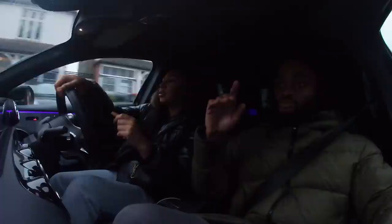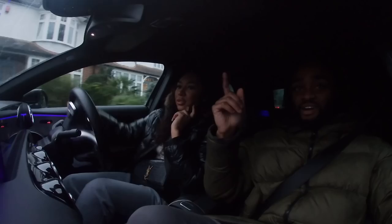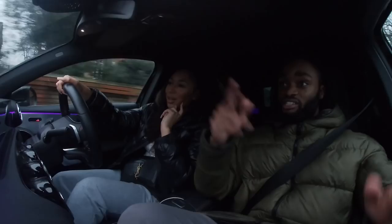From experiences of people I've known that have got cars from these places, what tends to happen is they think they're getting involved in a PCP deal. And really they're getting involved in a lease purchase deal. It's a lease purchase, yeah. Now there is a big difference.